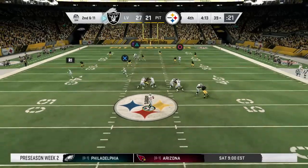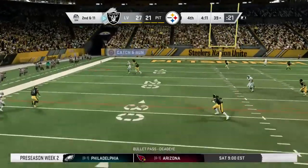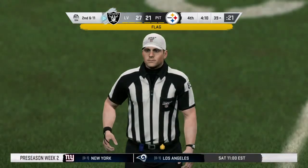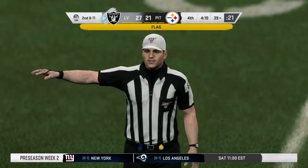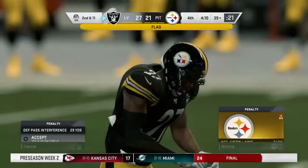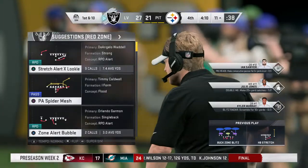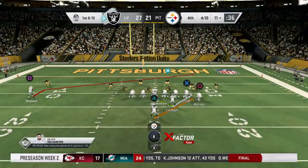Looking to throw on second down. Sawyer. And that's going to wind up incomplete. However, we do have a flag down. Let's check in with our referee. So they saw the contact before the ball arrived. Penalty flag for pass interference.